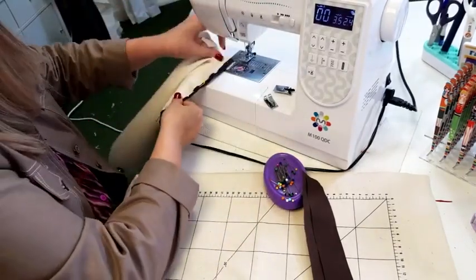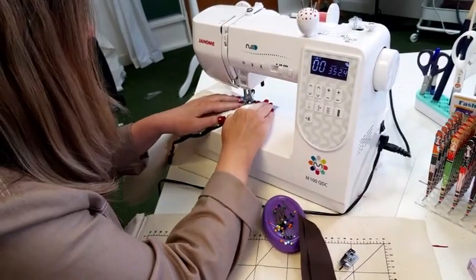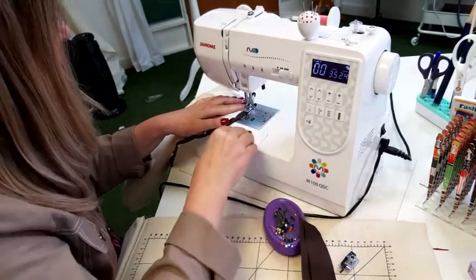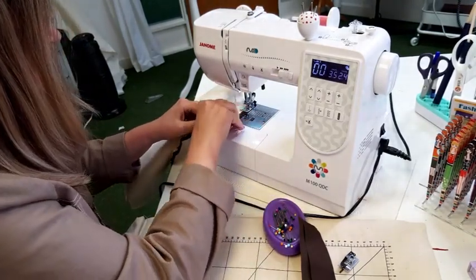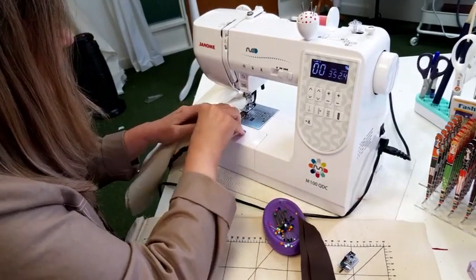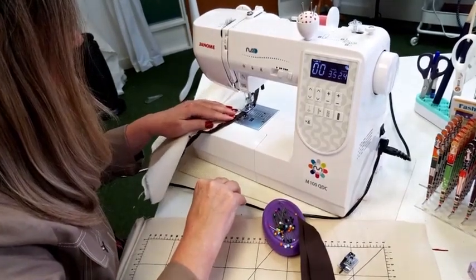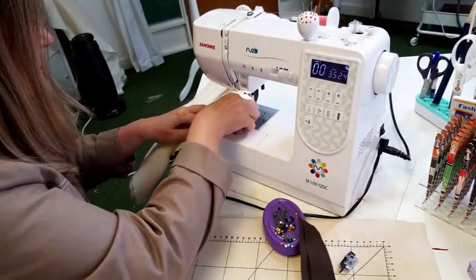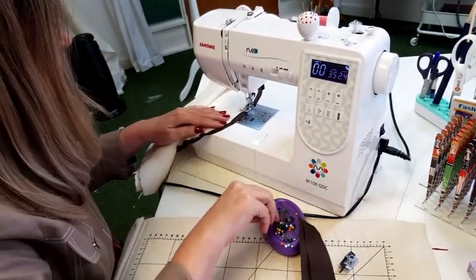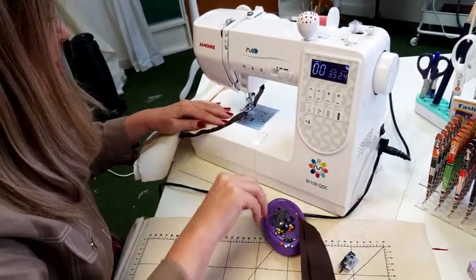Okay, so I put the binding on, and then stitch around the pocket. So the pocket will then be bound. So you'd be using matching thread, so it'd look much neater.